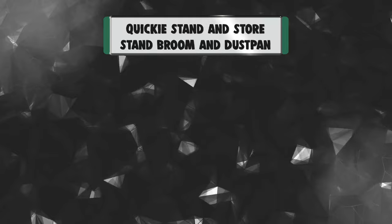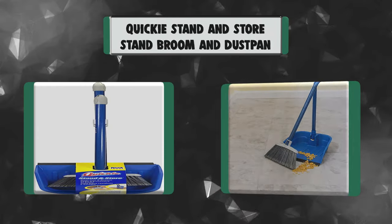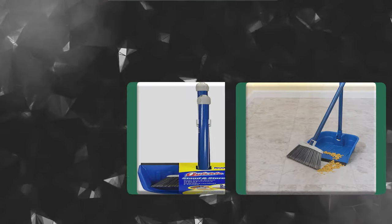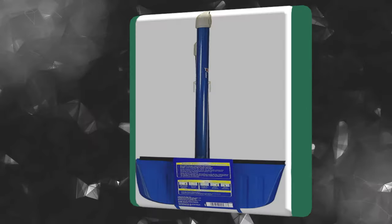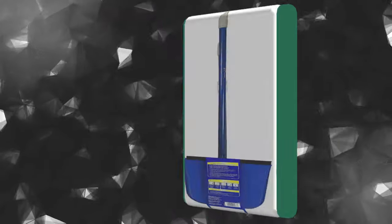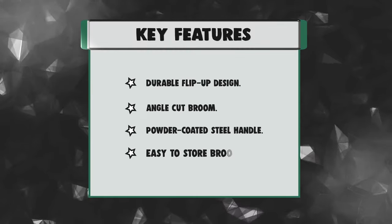Number 1. Quickie Stand and Store Stand Broom and Dustpan. The Quickie Stand and Store Lobby Broom and Dustpan is an essential set to have in your home. It helps to make cleanup fast and easy. This Quickie Stand and Store Lobby Broom and Dustpan holds all types of debris, wet or dry. Its patented flip-locking system helps you to sweep up messes and flip the collector in an upright position, so it does not spill out. Key feature: durable flip-up design.